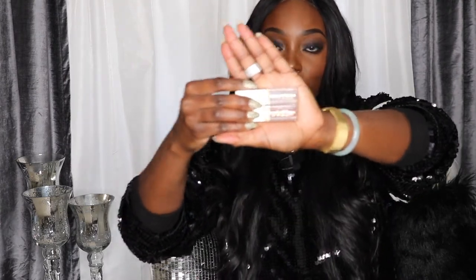I actually first discovered these January 2017 because I bought the Diamond Dust, which is the silver one, and they have a couple silver ones now, but this is the original silver one. I bought this for New Year's 2017, and damn, it was so beautiful. If I have a picture, I'll insert a picture of me wearing this.